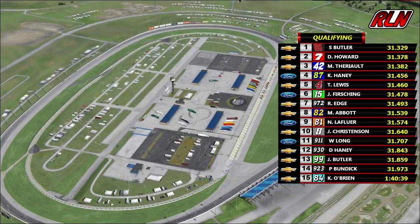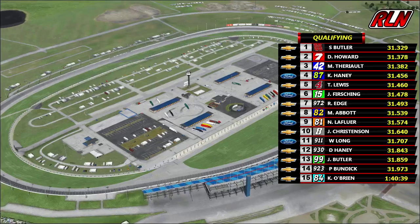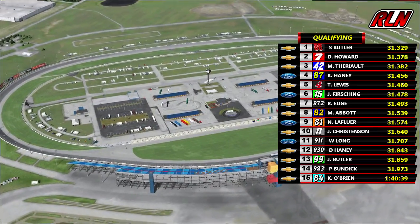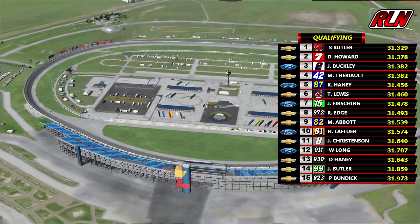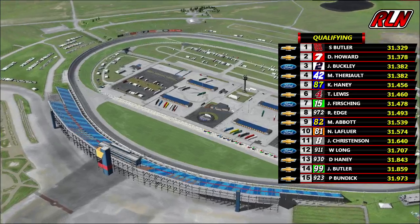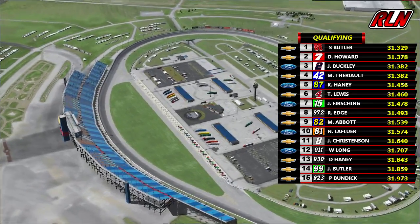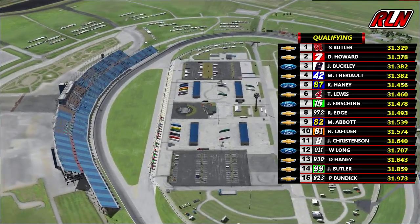Yeah, a lot of drivers comment that they like to get behind Sean, for example, and check out his line. He's really smooth, so guys feel that they can learn a lot from him, and having them show up every week, these guys are just trying to get quicker. Looks like we've got some shuffling in here, maybe. Oh yeah, I see Josh Buckley just posted a 31.382, putting himself in the second row. He's still finishing up his second lap here. We could see another quick one.